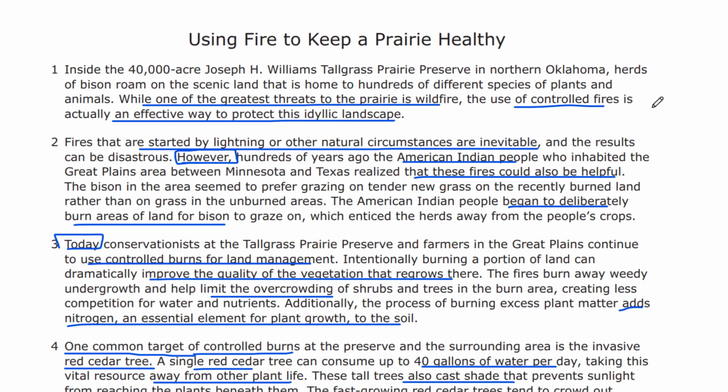Okay, so this is your thesis claim right here at the end of the intro. Controlled fires are an effective way to protect the landscape. So let's look at the body paragraphs. Fires that are started by lightning or other natural circumstances are inevitable, thus the wildfires, and the results can be disastrous. However, contrasting that idea, hundreds of years ago, the American Indian people who inhabited the Great Plains realized that these fires could also be helpful. So not only were they a risk, but they could actually use the fires in a helpful way.